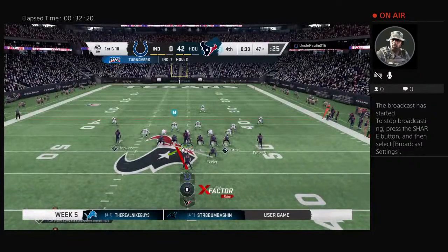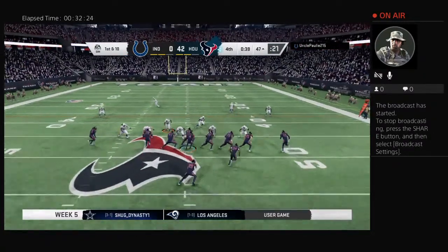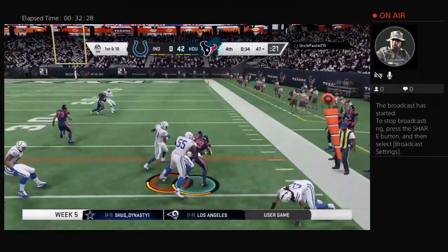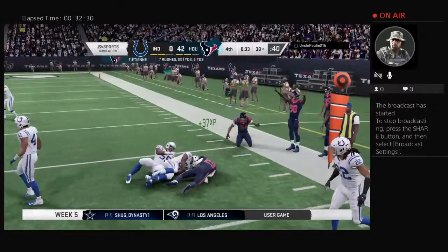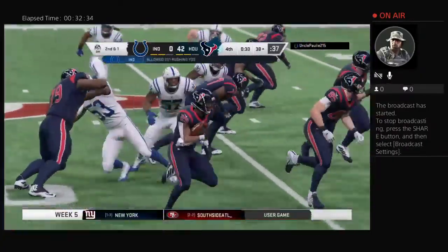Mike, 58, right there. Now a handoff looking right, and he's going to get a solid gain of 9 before being brought down. 2nd and right at a yard.